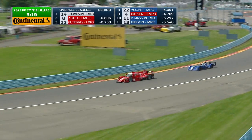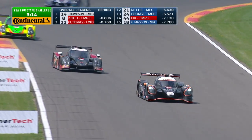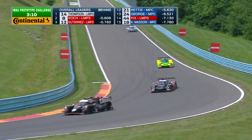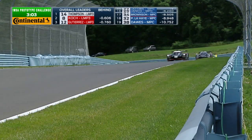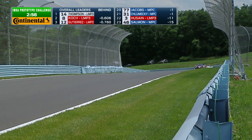The guy this does benefit potentially is car number 18, Kyle Masson. We saw him spin earlier on at the exit of turn 7, and this now is going to enable him to make up a lot of ground to lead. He's still got quite a few cars to get past, but he's now knocking on the door of the top 10. He was 13th as he came across the line to begin this restart lap.